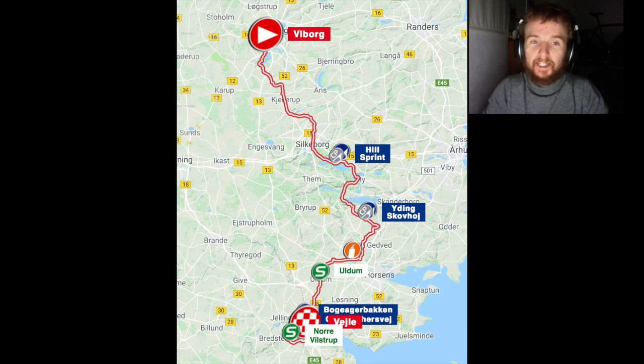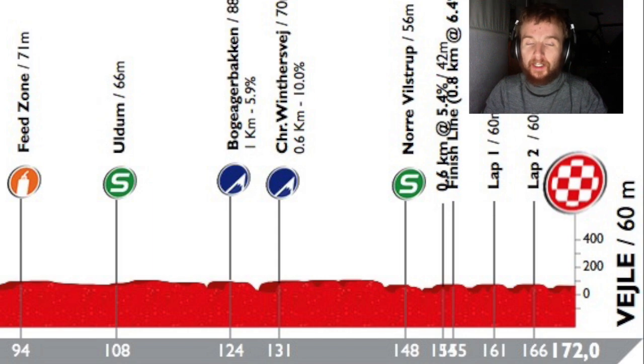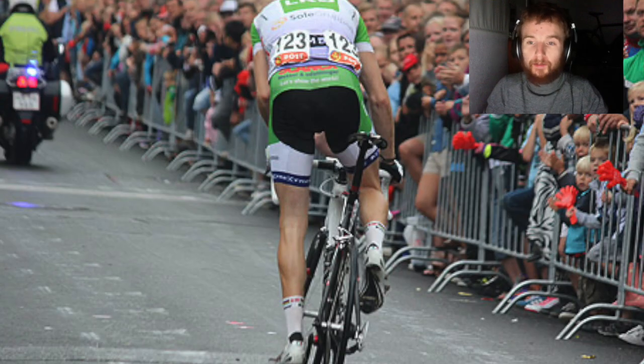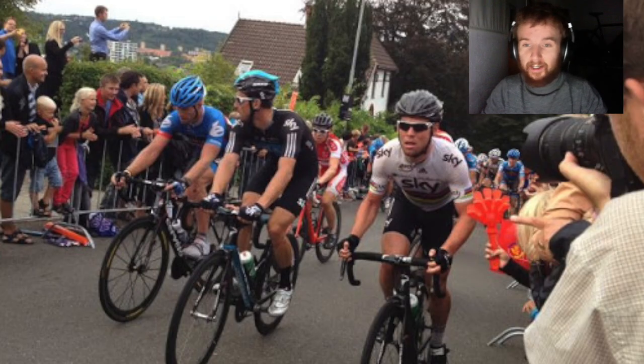And this was the second stage of the 2018 edition, also marked as the Queen stage, as the finishing circuit was 2 reps up Kielsvej, which is a very steep climb in Denmark, to say the least. It's 325 meters long and it has a 19% maximum gradient and averages about 13%. So it's been a test over the years.